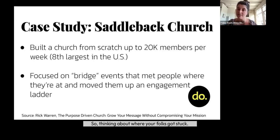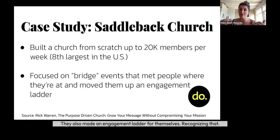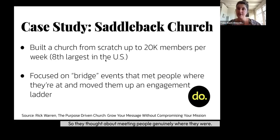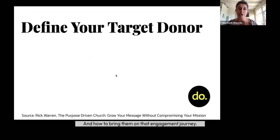So thinking about where your folks got stuck, they also made an engagement ladder for themselves, recognizing that people's first point of contact with the church is not always, or not even the majority of the time, like, I'm looking to find God. It might just be like, you hosted a clothing drive and I am in need of clothes right now, or my friend invited me. So they thought about meeting people genuinely where they were and how to bring them on that engagement journey.